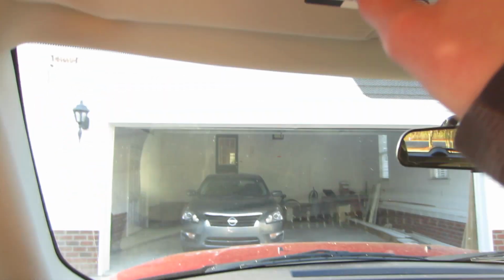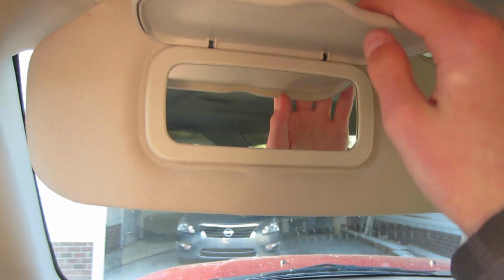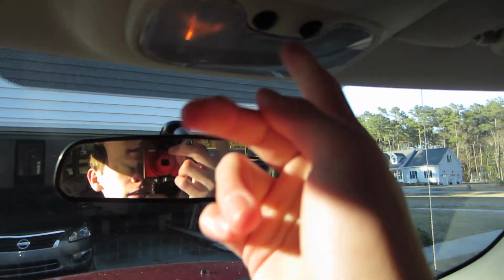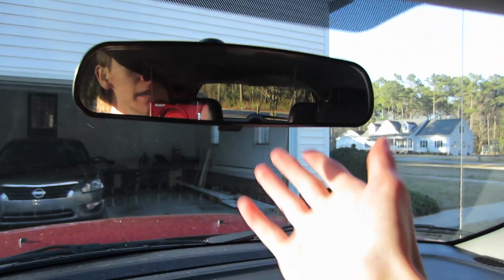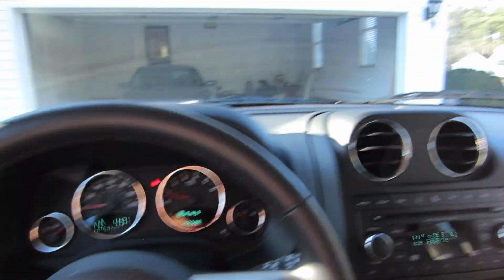Alright, so let's go ahead and look up here at your sun visors. No vanity light, unfortunately, but they do slide and adjust. Looking up here, you do have your interior illumination, just basic. And then you do have your manually dimming rearview mirror. Alright, so that's basically it for the front. Let's go ahead and check out the back seat.